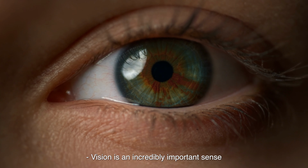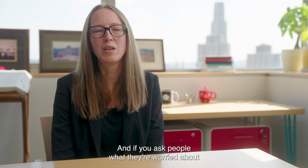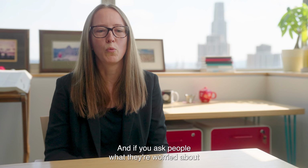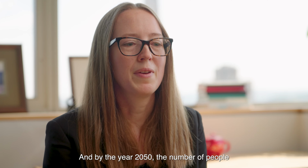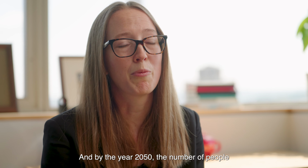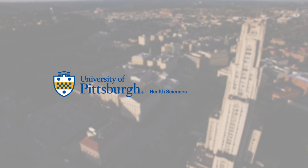Vision is an incredibly important sense that's essential for interacting with the world. And if you ask people what they're worried about in terms of their healthcare, losing their vision is always right at the top of the list. And by the year 2050, the number of people dealing with blindness is expected to double to about 8 million people.